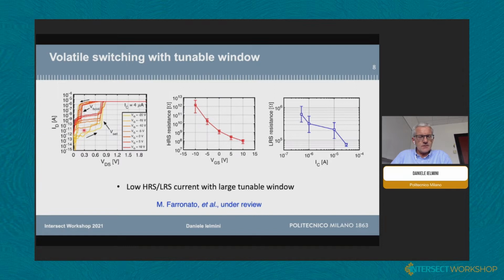And what is nice about this device is that you can independently control the high resistance state resistance and the low resistance state resistance. In fact, the HRS resistance can be controlled by the gate voltage because this is just a channel current. So in fact, you can see here, we can change the HRS by 4 orders of magnitude by the gate-source voltage, and the LRS can be controlled independently by the compliance current, as for any other type of memristor device. So we have a large window. The window is tunable, especially you can explore relatively large resistance, which is useful to minimize the current for in-memory computation.